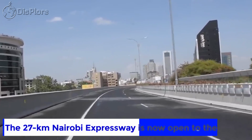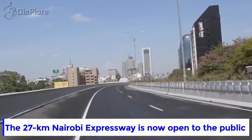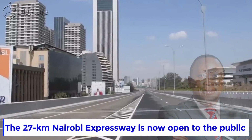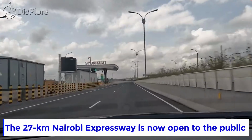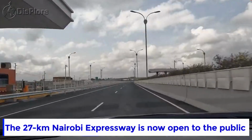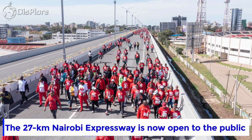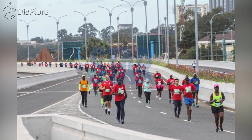The 27-kilometer Nairobi Expressway is now open to the public. The road, which is President Uhuru Kenyatta's flagship project, was opened on Saturday, May 14, 2022, with motorists allowed to use it. Before Saturday's trial run, an inaugural city marathon was held on the Nairobi Expressway, which attracted more than 8,000 runners to participate.